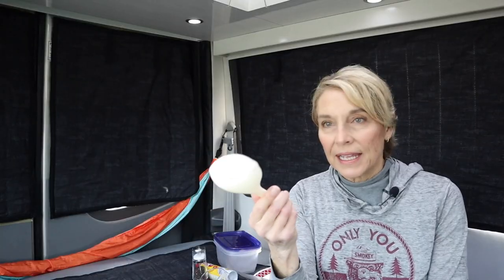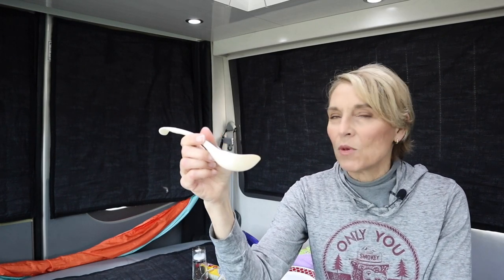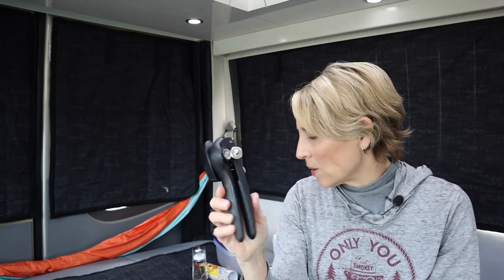I have a ladle that came with something I had, maybe a rice cooker. But there is a ladle that comes with the Instant Pot. This is great for soups, pastas, things like that. So love the ladle. A can opener. I know you can get a smaller can opener, but one that I could actually operate. So I have a can opener.